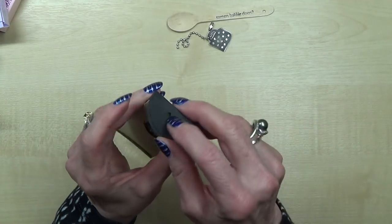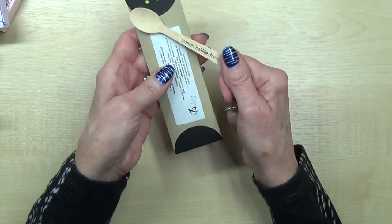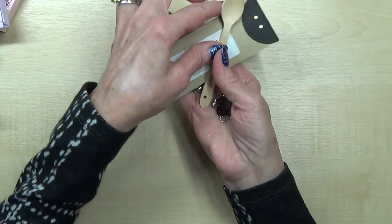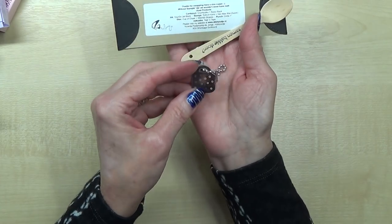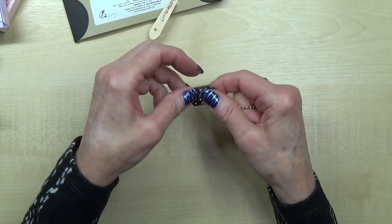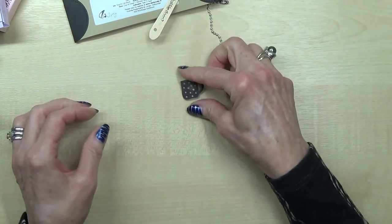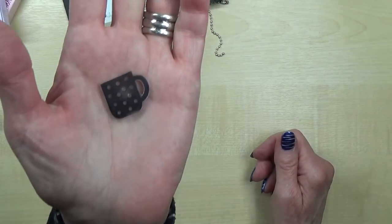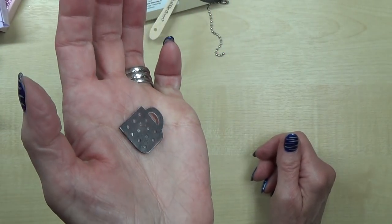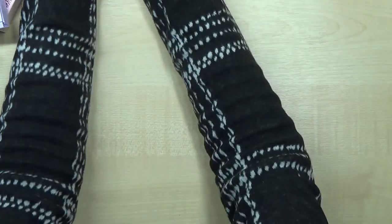So yeah, when I bumped into Yolanda, she said, oh, I've got something special in my bag here. So she gave me one of these. Again, there's a shrinky dink. There we go, can you see that? It's one of the little coffee mugs from the stamp set. Okay, so that's that one, keep all that together.